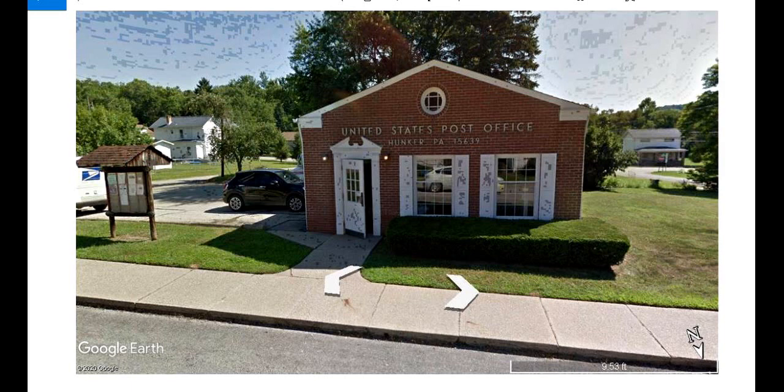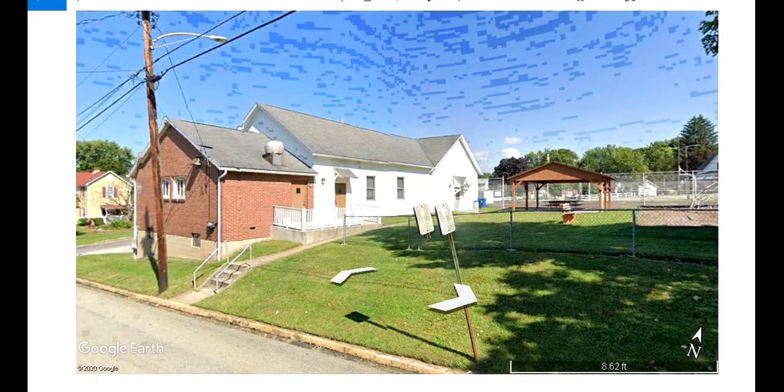It has its own post office. It's a nice little town. The more you see of it, the more you appreciate it, that it's a very nice, clean little place. This is the community building. You can see there are recreational facilities. It also has the borough offices in there.